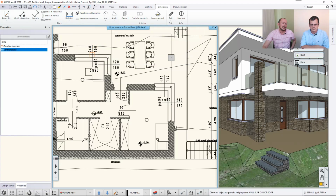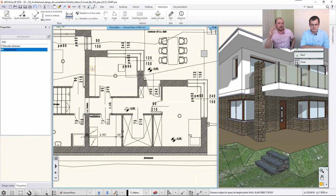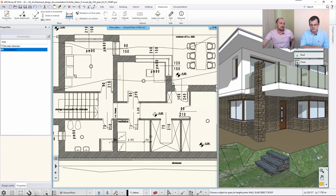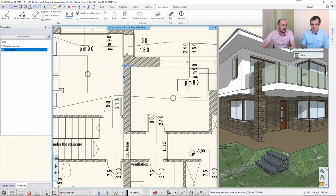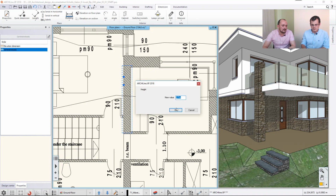Again, you just click on it, and then you need to determine which object you would like to measure, and then what point of that object you would like to measure. Now, in my case, the object itself will be the wall, and actually this specific point. So first I click to select it, and then I click in this vertical point to select the point which I would like to measure, and then I can decide whether I would like to measure its top point or its bottom point. Now let's just measure the top point, and then the software recognizes the height of this wall, and then I can either keep it or make a correction.